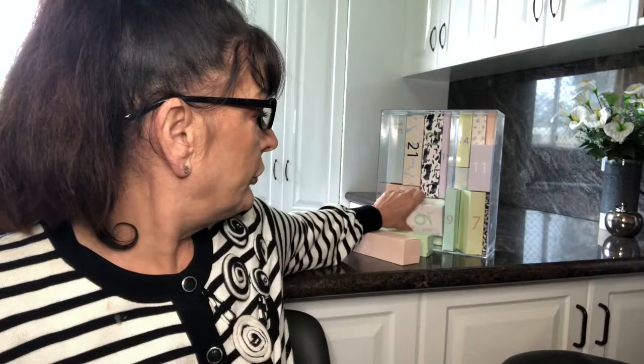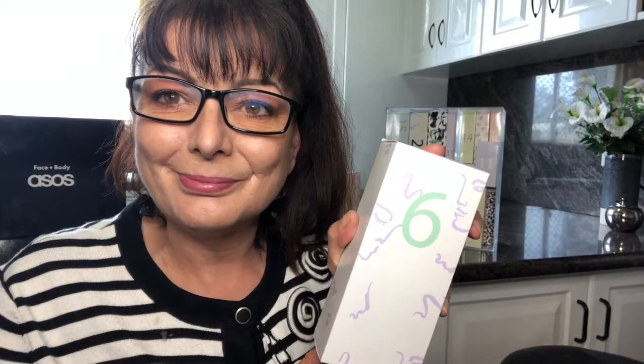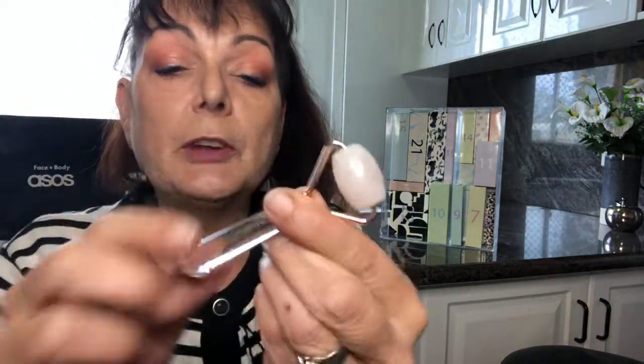Number 6, and it is a mini roller from the Psychic Sisters. I haven't heard of Psychic Sisters before, but I've got a roller. This one's a little mini one. It's got a mini roller on this end. My one's got a bigger one down that end. But the little sizes are really good for getting under your eyes.